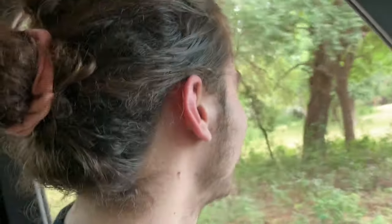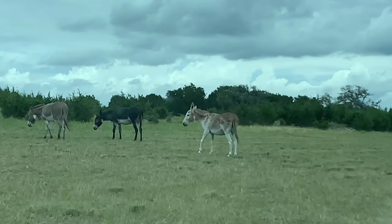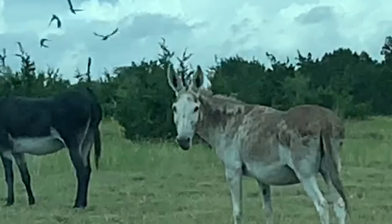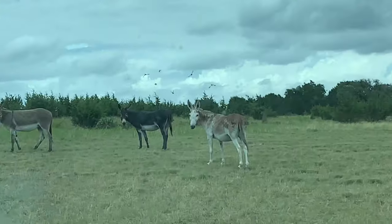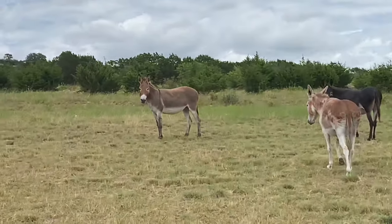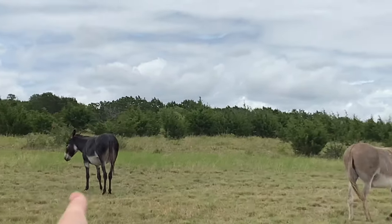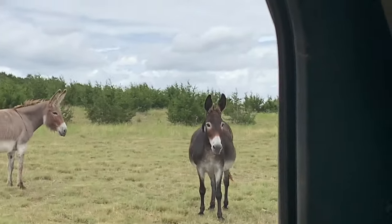Oh boy. I think the camera crew picked up Custard because he was causing a little bit of commotion back there. Coming up on the mules. These are my best friends, the mules. Come here, girls! Girls and boys, one and all, come here. Come here now. Come on. Come to Papa.